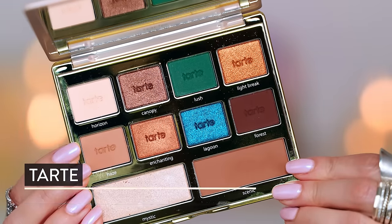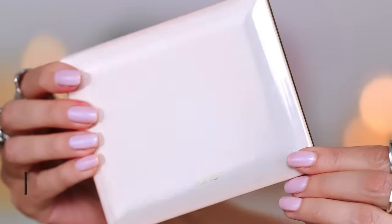For eyeshadow today, I have this super random palette from Tarte. This is the Glamazon palette. I bought this at Sephora.